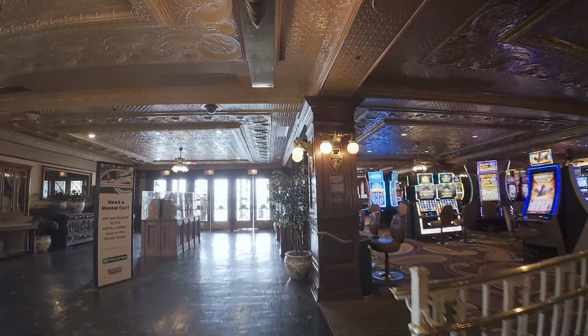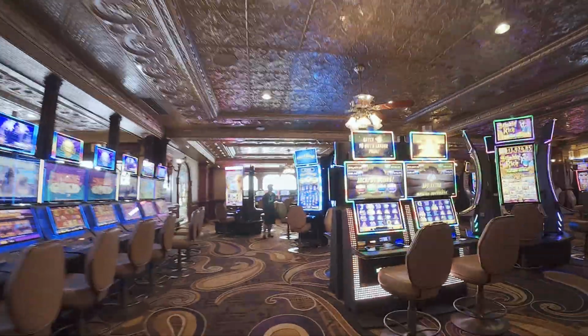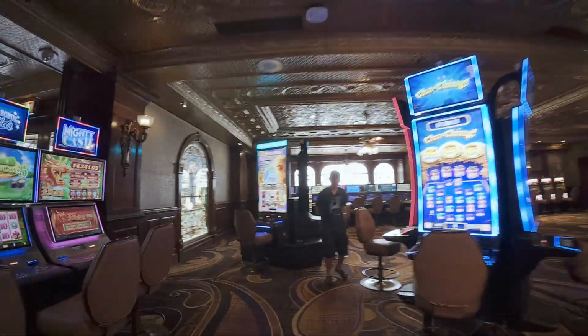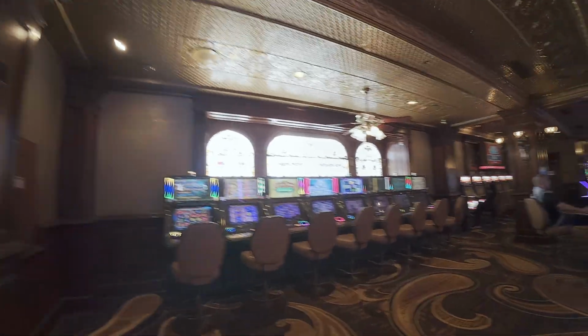Let's start our perimeter check. Look at this stained glass over here. It's really pretty. This is a pretty quiet casino. Mainly, I'm thinking, because it's off Strip and off Fremont. It's about a block off of Fremont. Kind of sits alone by itself.